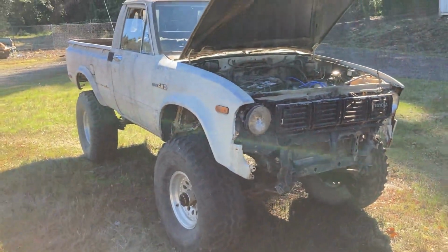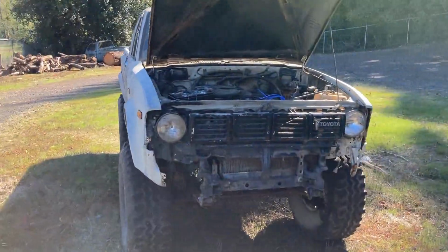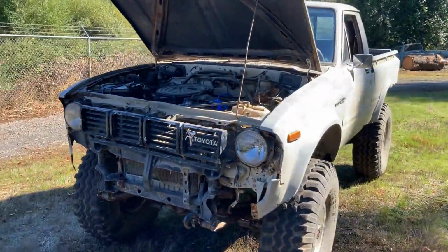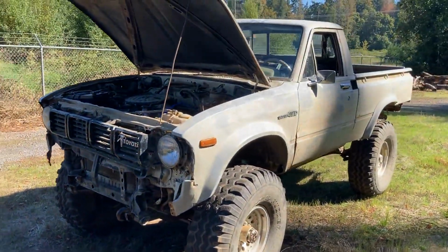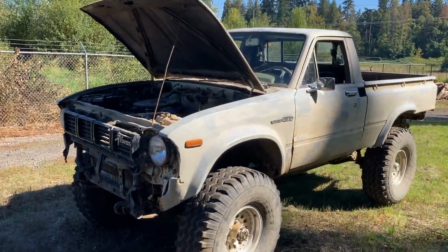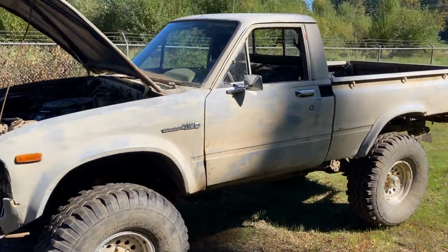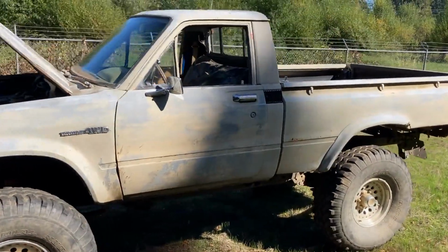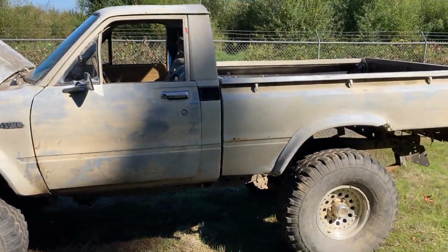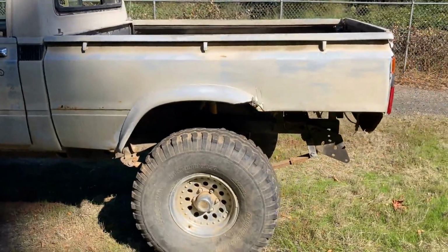I'm not knocking them, because there's a lot of really cool trucks out there of this model that people chop up and turn into crawlers, and I think it's really cool, but that's not going to be for this truck. It's basically going to be like a resto mod type of thing. I want to do a body off restoration. Take the body off, completely coat everything in undercoating, or whatever is the best for the application here in the PNW.